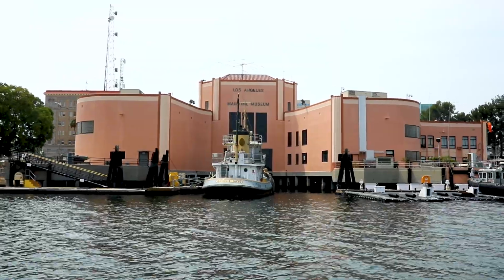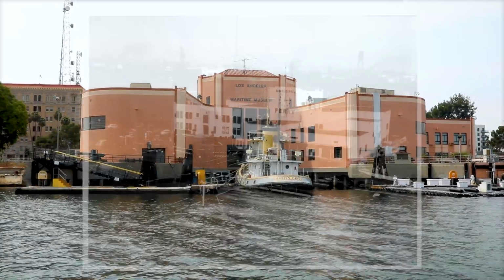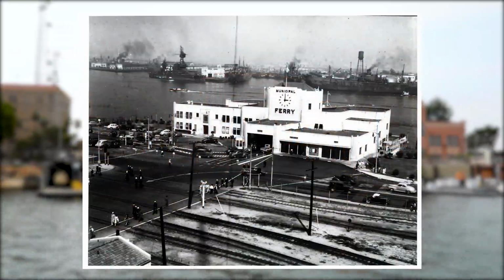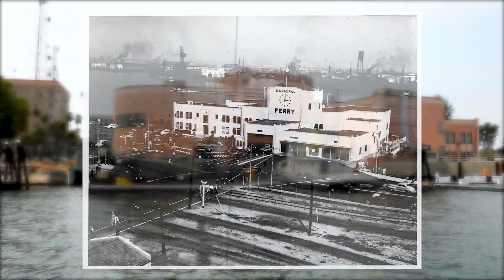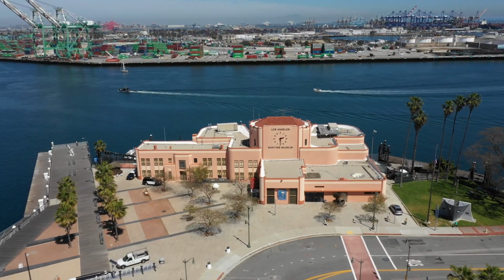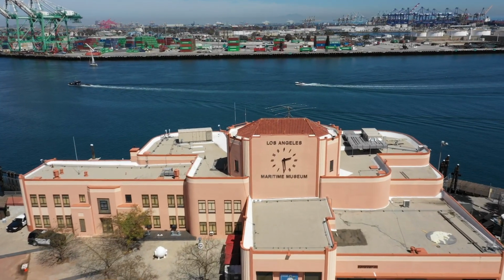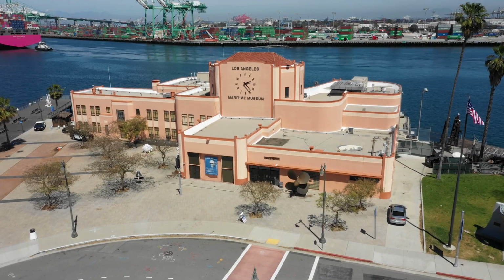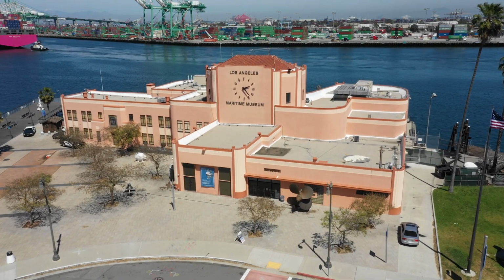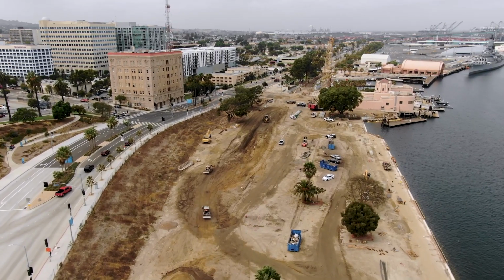Before the Vincent Thomas Bridge was built, ferry boats used to carry people and cars between San Pedro and Terminal Island to work in the canneries or on farms. When the Vincent Thomas Bridge opened, the ferry boats were no longer needed. The ferry building was then converted into the Los Angeles Maritime Museum, which tells the fascinating history of ships and the port.